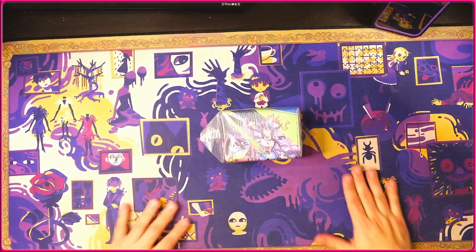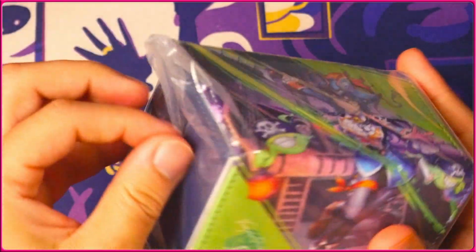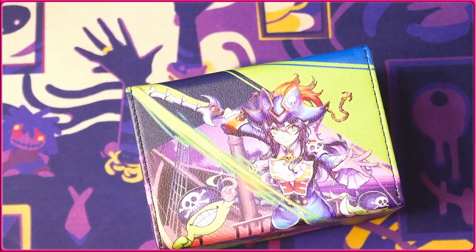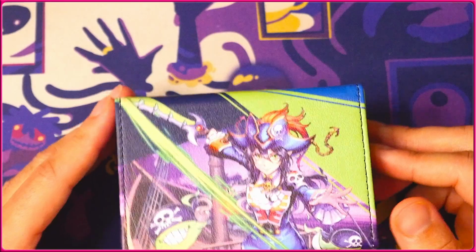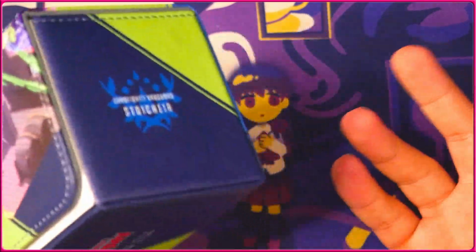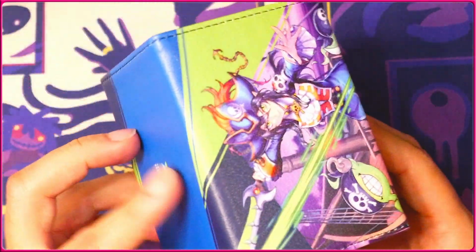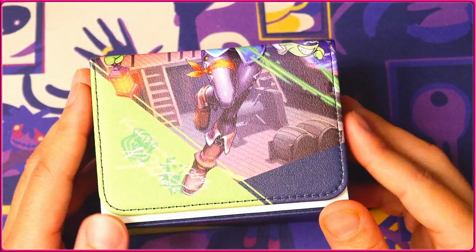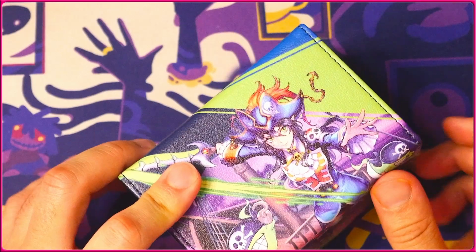Here is the deck box. We'll zoom in for you. Like I said, it has the same design as the mat, right, which is just key art for Nightrose here. It is in this presumably leather, could be pleather, I don't know. It's the same as the other ones we got recently, Shiranui and Vanguard, right?